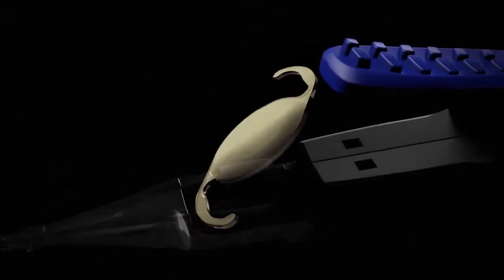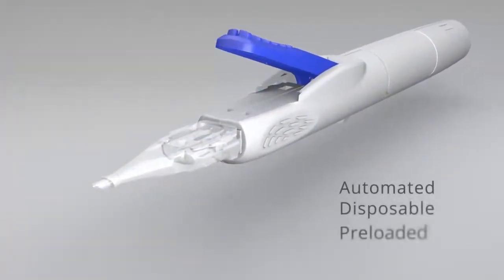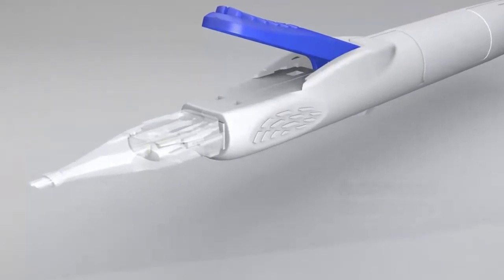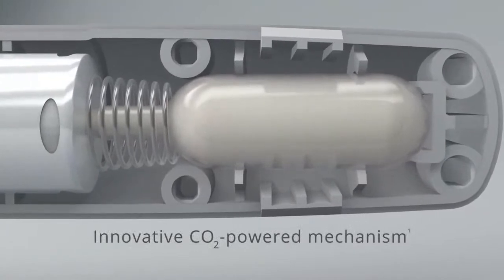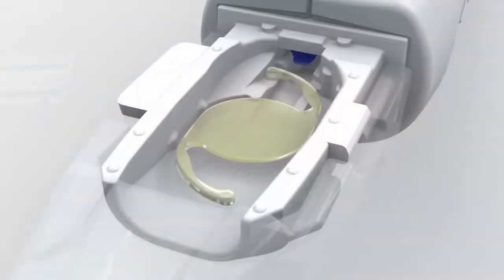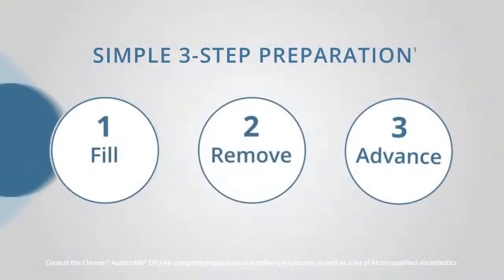For your next cataract procedure, you're invited to the ultimate experience of control and clarity. The Clareon IOL with the Autonomy Delivery System. Autonomy is the first and only automated, disposable, preloaded IOL delivery system. With its innovative CO2 power delivery mechanism, Autonomy brings the predictable precision of automation to every delivery of the Clareon aspheric IOL. The device takes just 3 steps to prepare.